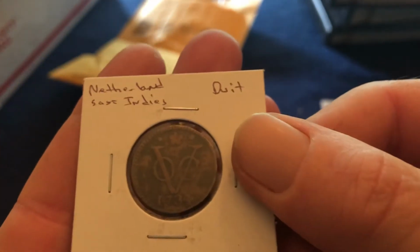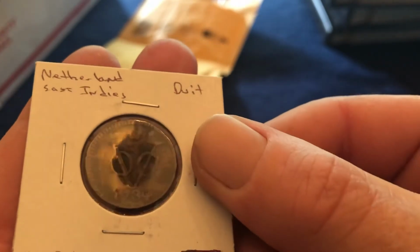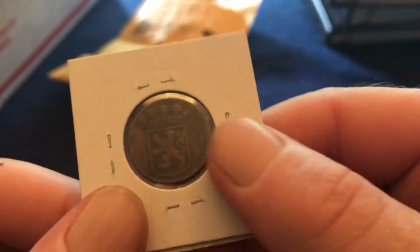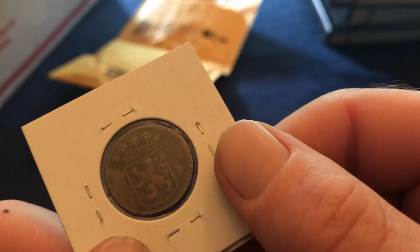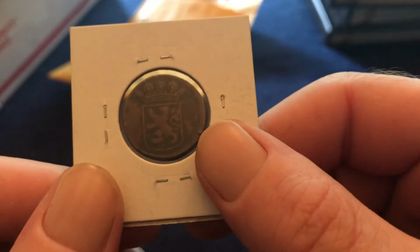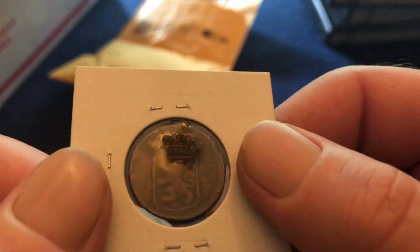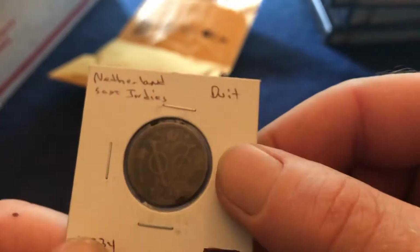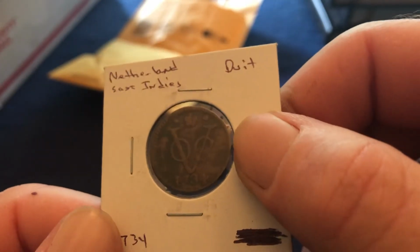Now, this is a really cool foreign coin. I believe this is a Netherlands East Indies duit. This thing is really cool. Look at that. Oh, hold on. Is that right? Yeah, that's gotta be right. Or is it like that? No, it's gotta be like that. Crown up, right? I like that. That's really cool. I like how it's like a coat of arms or something. 1734. It might actually be the oldest coin I have now.